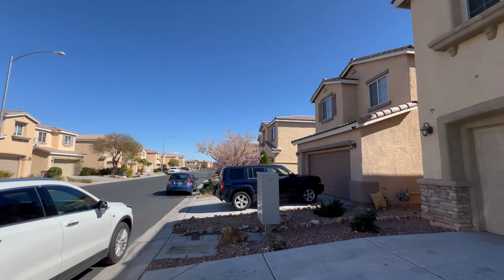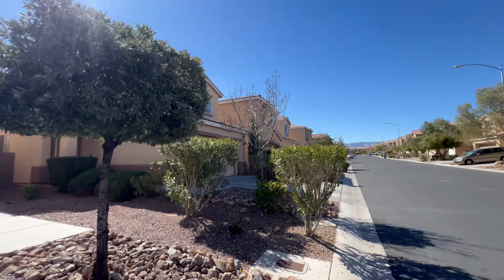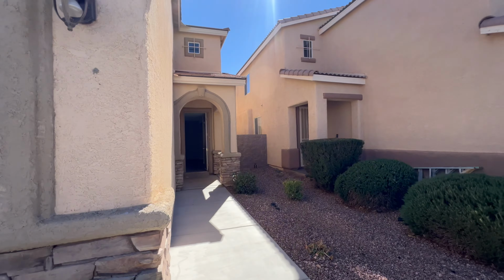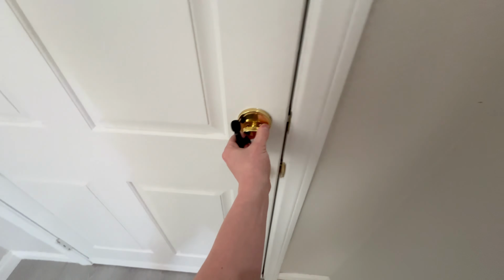So first glance, this is the neighborhood. They all kind of look similar. They're really cute. I'm sorry, it's a bit of a windier day. This is the street and the front of the home. So right when you walk in, it's bright. And let me lock this door. So the first thing I noticed when I came into the home was the panel on the flooring. So this is vinyl.